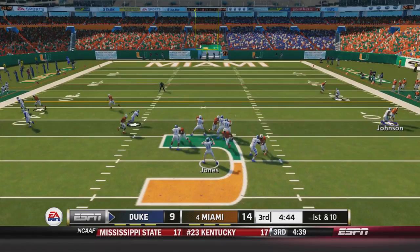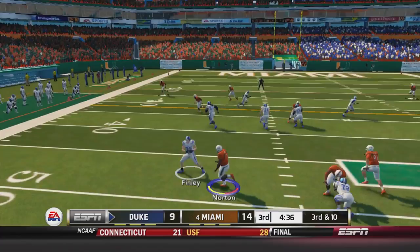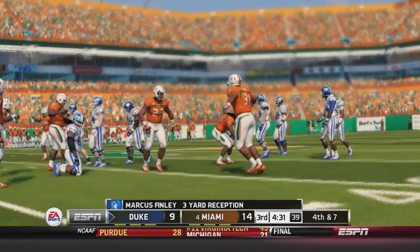First and 10. Throws it up a little too high. The free safety Willie Irvin gets over there to make sure that that pass is not a reception. Third and 10 for Duke. They got to make something happen. Here's the screen play that we expected earlier. They will go to that screen when they need a play. They only get 3 yards on it. They're going to be back in field goal range. Let's see what they can do.